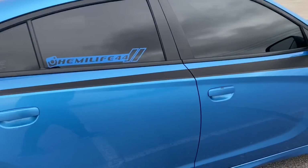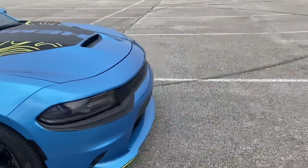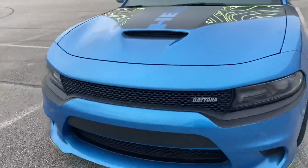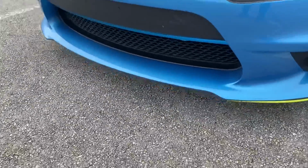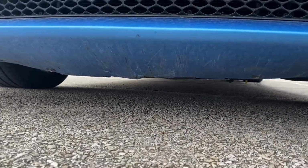But yeah, man. So this is the outside. I'ma do some more work to it. Let me show y'all what I was talking about. The car came like this and I didn't do it. If you can see up under here, that's hanging, that's lower than usual. That came like that, man.